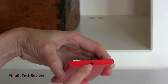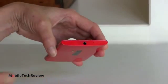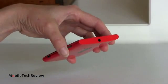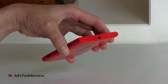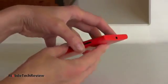Top here we have our 3.5 millimeter headphone combo with mic jack and a little pop open door. You get a tool to pop this out and your micro SIM goes in there. And there's a front video chat camera. Oddly at launch, no Skype for Windows Phone 8. Go figure, you can get it on regular Windows 8 and Windows 8 RT, but Microsoft said it is coming soon, and it was available for Windows Phone 7, so we should see the Skype integration coming quickly.